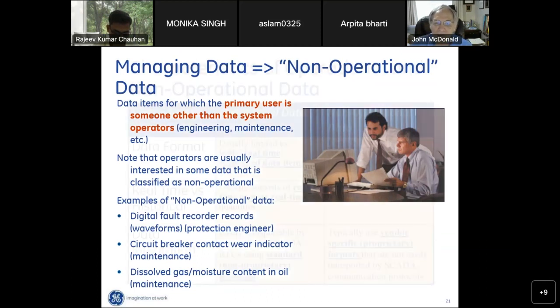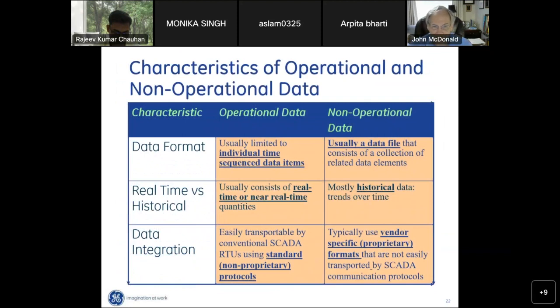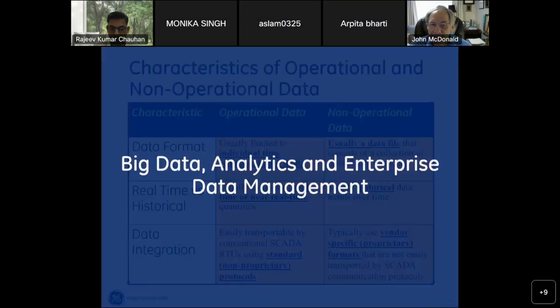Okay, so if we compare these two, the operational data is individual time sequence points. Non-op is points or data file. The operational is real-time or near real-time, but the non-operational data is historical, mostly trends over time. The operational, we communicate using standard non-proprietary communication protocols. The non-operational data, the data files, we may need a device vendor's specific format to extract it, but these are all easily supported today. Okay.